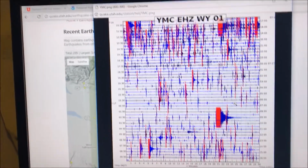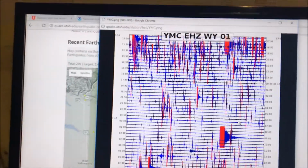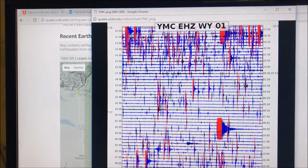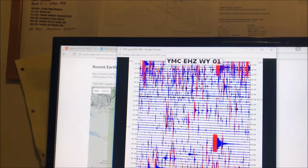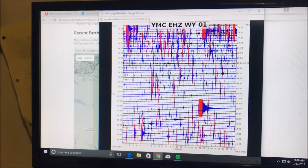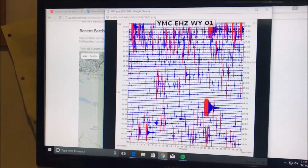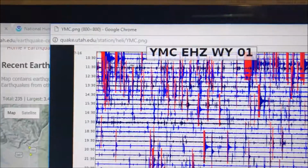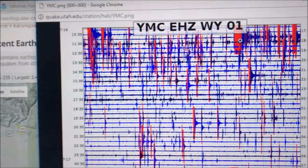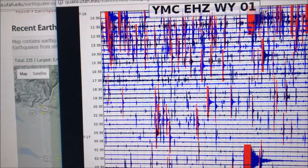So you can see where the activity is pretty elevated. Almost 24 hours ago, we had a sudden increase in activity. It was pretty quiet, and then we had a couple of mid-level earthquakes. They're still pretty light in geologic terms. Up here is where the quake activity started. This here is a 3.4 that they reported. That's currently the strongest one on the map.